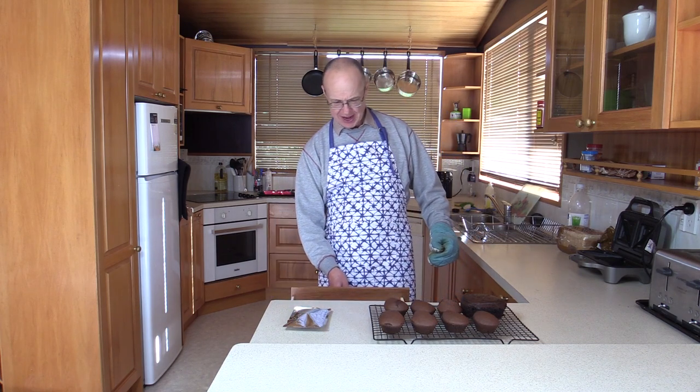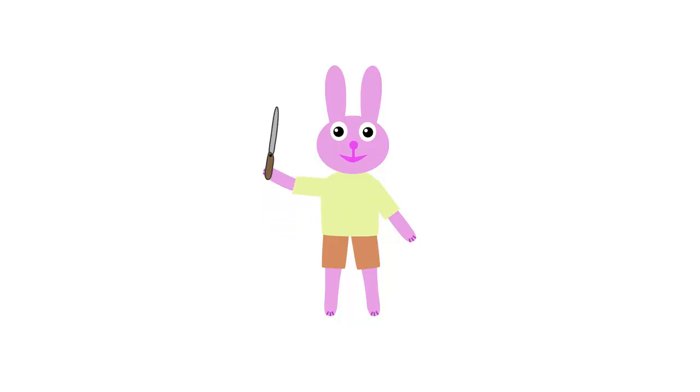I want to spread icing on the cake and muffins I baked, so I need a knife. I used to have one in this drawer, but someone's taken it. Well, I lost my knife. Somebody took it. Who's got it? Rabbit's got a knife, I see. Can you give it to me?